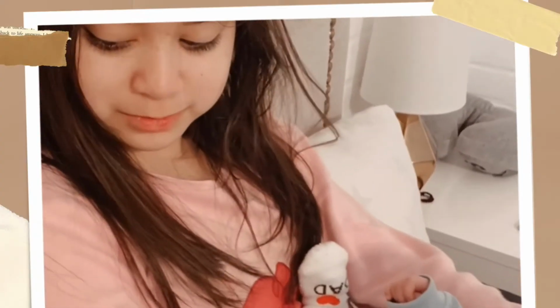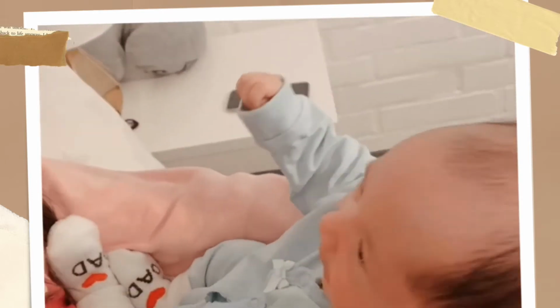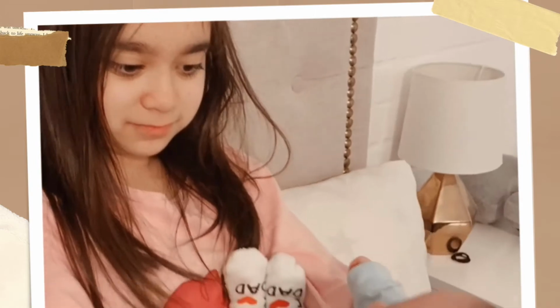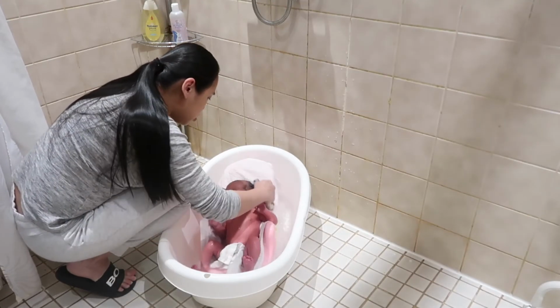Her umbilical cord fell off on the 4th day, so it was really fast. And then she also had some kind of dirt in her eyes whenever she was crying. I forget the name of that, but she had that. And in her first week, she had her first bath, and it was so memorable for us. She was so quiet and so behaved, and it was so nice to have her first bath at home.